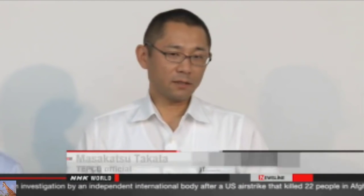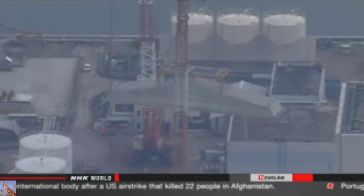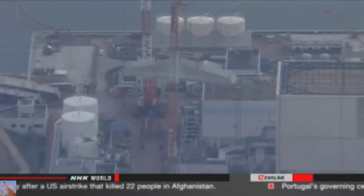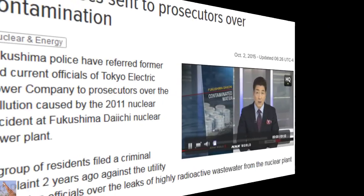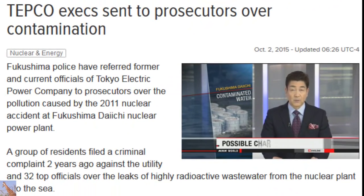We still have a long way to go in dismantling the rest of the cover. We would like to move forward while placing top priority on safety. The officials say they need to remove the debris and dismantle the rest of the cover before they begin extracting the spent fuel. Some of the people in charge of the crippled nuclear plant in Fukushima may face criminal charges.